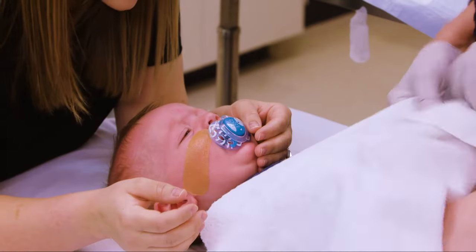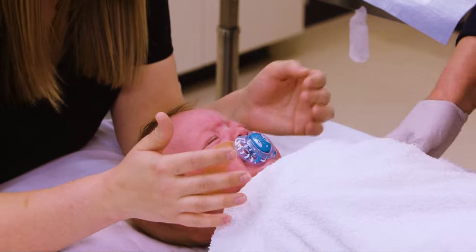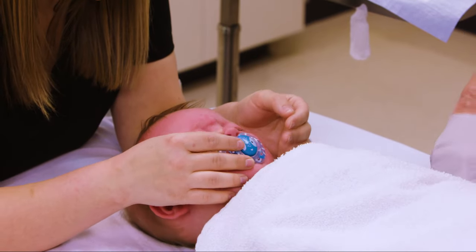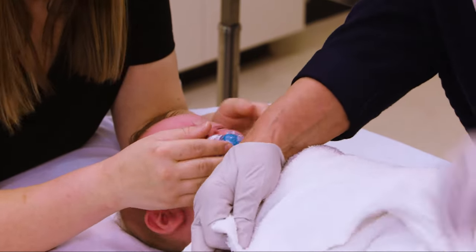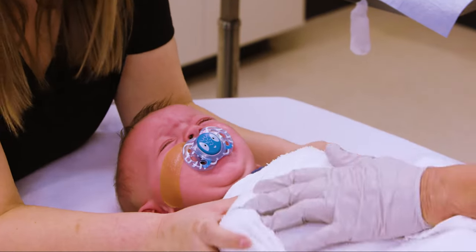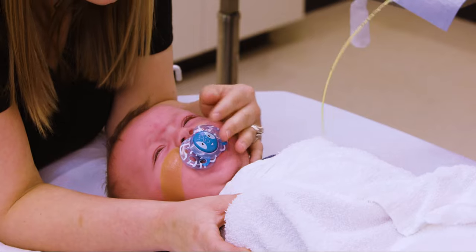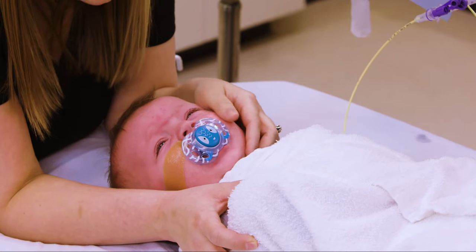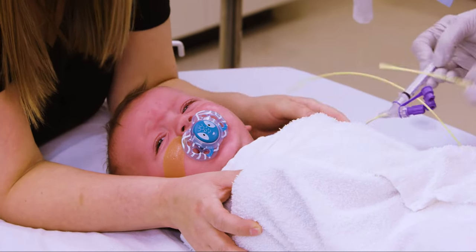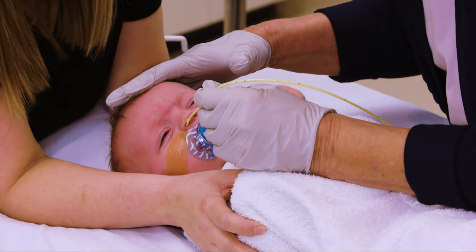Get you swaddled. Okay, Mama, can you hold his hands for me? Stay right there. There we go. Just like that. It's perfect. Okay, here we go.